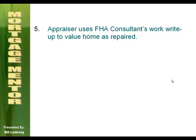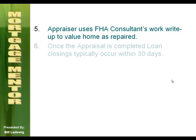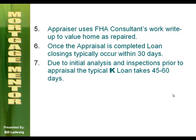The appraiser uses the FHA consultant's work write-up to value the home as repaired. Once the appraisal is completed, the loan closings typically occur within 30 days. Due to the initial analysis and inspections prior to the appraisal, the typical K loan takes 45 to 60 days to complete.